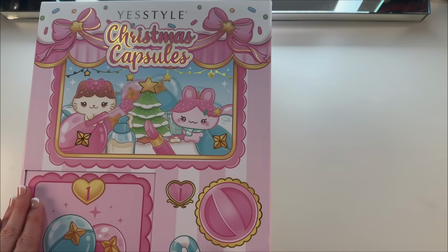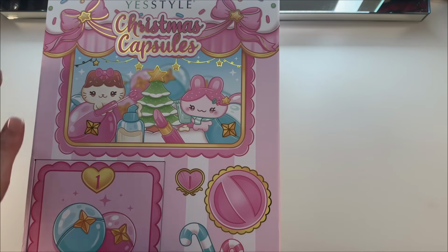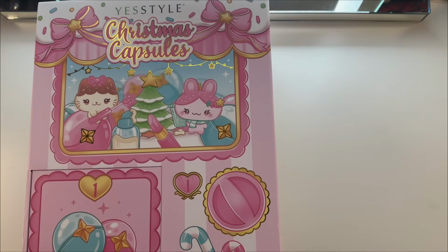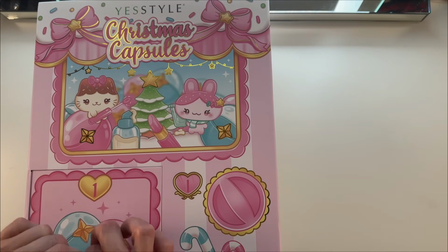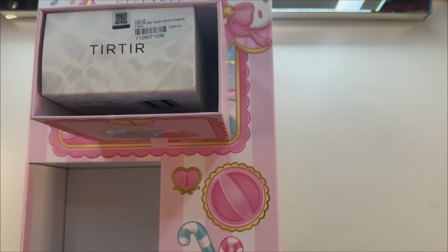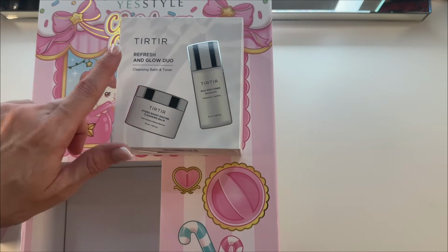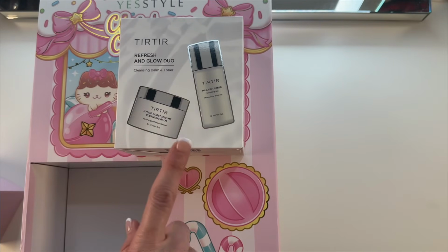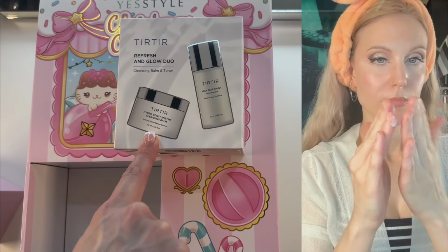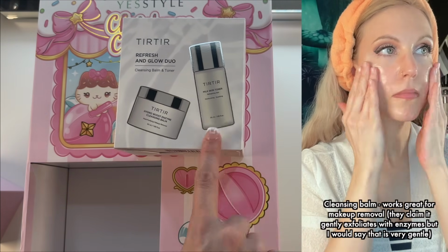Getting into the unboxing here, this is the larger Advent Calendar this year, so it doesn't fit quite perfectly on the screen. You'll just have to forgive me for that one, but we are going to go ahead and get into this, starting with day number 1, which is on the front of YESSTYLE's Advent Calendar, and these do open like little boxes. The very first day, day number 1, is the Tear Refresh and Glow Duo. This is the cleansing balm, in the 1.69 fluid ounce size, and a mini of the Milk Skin Toner, also in the 1.69 fluid ounce size.